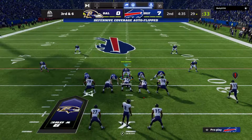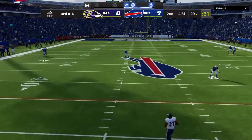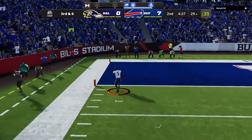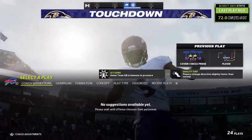The Ravens on 3rd down. Just 1 for 3 thus far. This will be 3rd and 6. He's going deep for Brown. And that is caught at the 10-yard line. And all the way in for a Ravens touchdown.